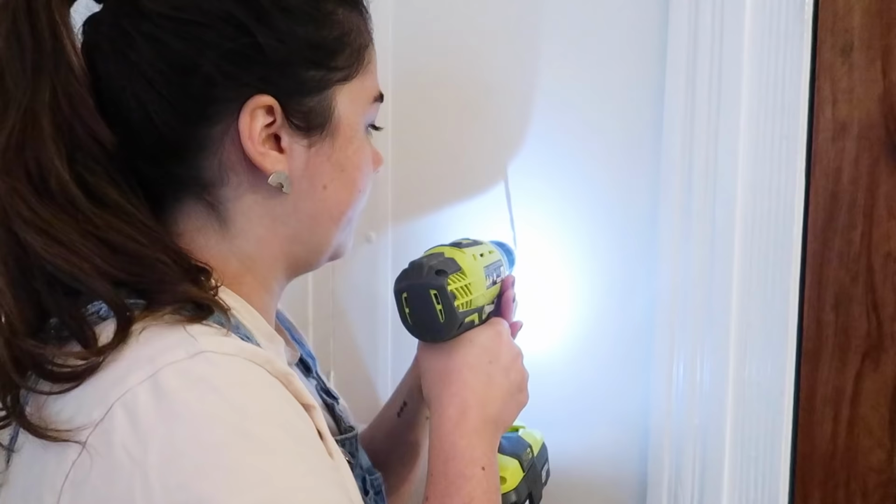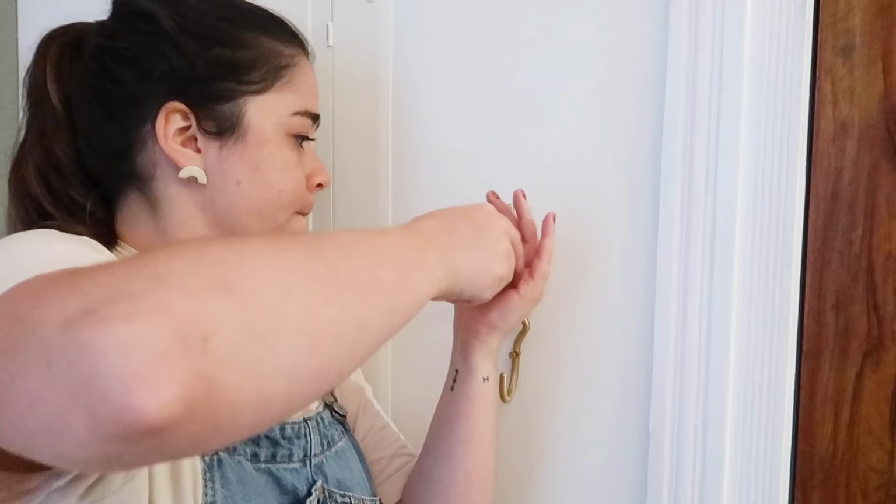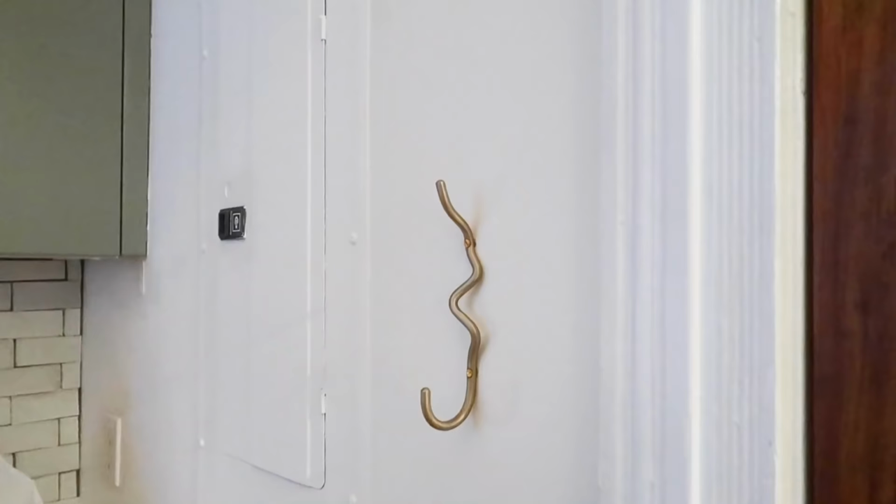I've been holding onto the squiggle hook for a while, and sometimes it's the smallest details like this that really make a space come to life. Wow, she cute. She real cute.